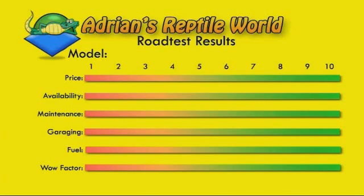The road test results for this episode produced the following scores. For the diamond python, hatchlings go for about $300 each, so on price I gave them a score of 7. Diamond pythons are bred in captivity with some regularity, but they are not as easy as some of the other subspecies. A 6 on availability.